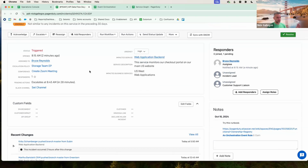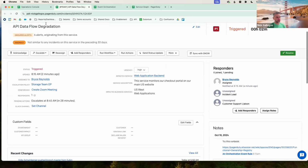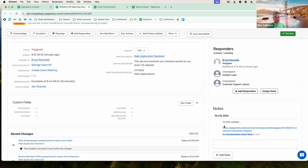So once Bryce acknowledges this incident, we've got a very convenient little note here that says, hey, try this runbook, right? We know in this circumstance, when we've got API data flow degradation, generally this is the runbook that we want to run with. So let's insert that into the incident so that Bryce has a little bit of ammo. So he's not searching around, where do I go to try and fix this thing? It's right there for him. And again, how did that get there, right? You'll see that an event orchestration rule added that for us.